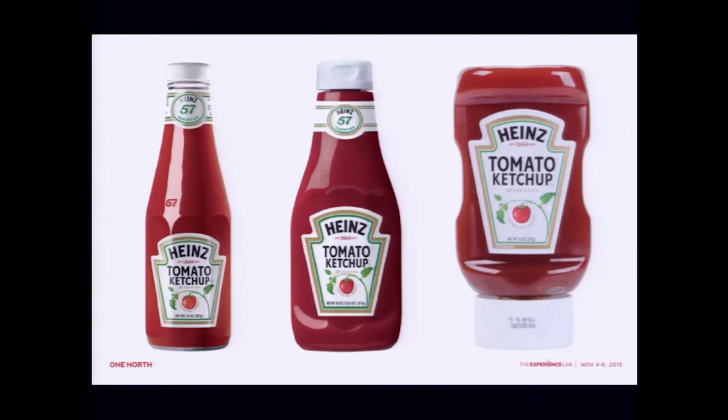So not all is lost. They have improved the product over the years. We went from the glass bottle to the upright squeeze tube, which at least lets you get the ketchup out a little easier. But then the user experience was really changed when they literally turned the bottle upside down, because that's how you need the ketchup to flow out anyways. So this is non-digital. This is a very simple example of think like your user.